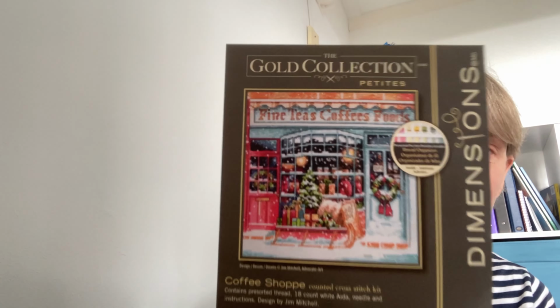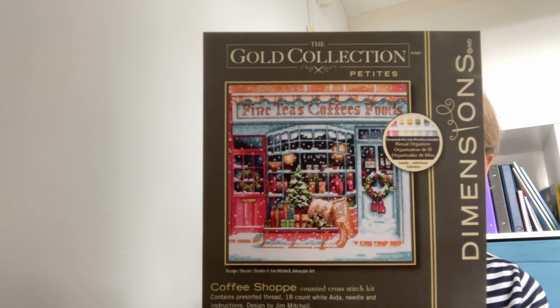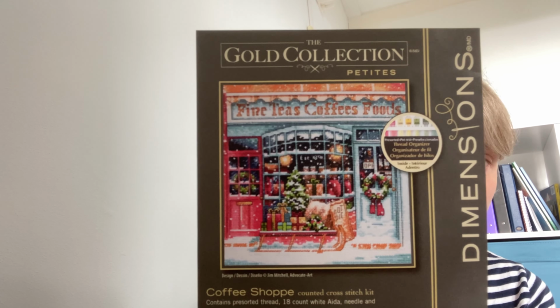Next one, oh, we're getting into WIPs now, is a Dimensions Petite, and it's Coffee Shop. I bought this at our needlepoint cross stitch fair in the Netherlands, the Handwerkbeurs, and it's stitched on 18 count Aida, but it's not a really big piece of Aida, so you don't have so much border, so you barely can put it into a ring or something. But I like how it's stitched.